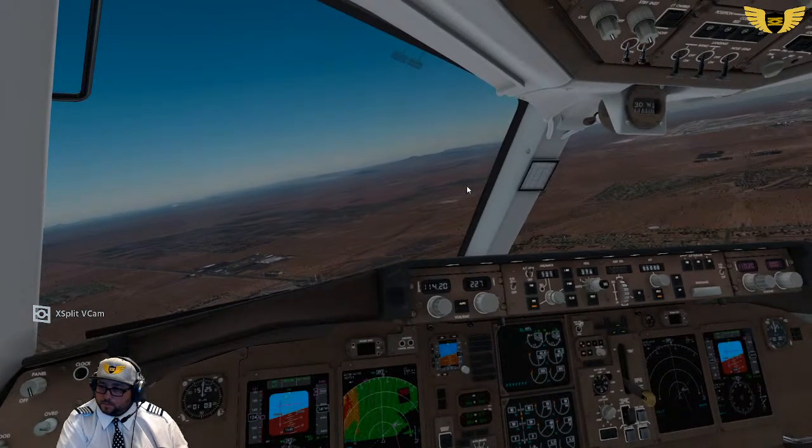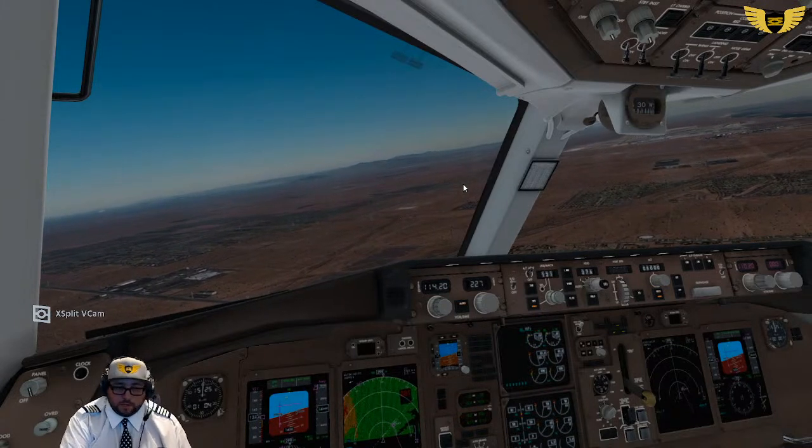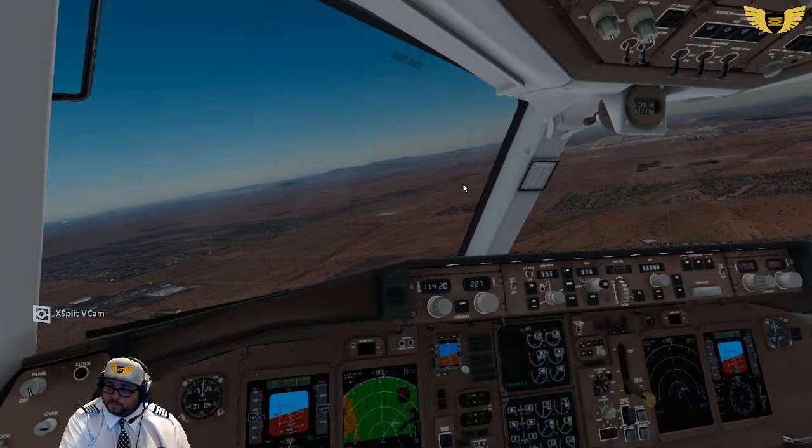See if we can get this better. Visually lining up. I'll watch the touchdown in a bit. Almost one here. Yep, it's pretty late for you.